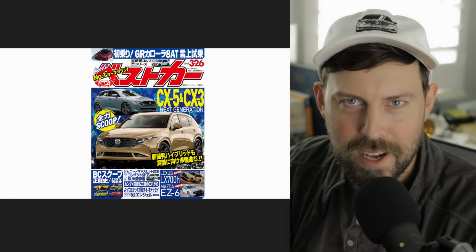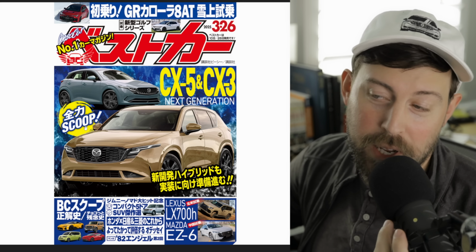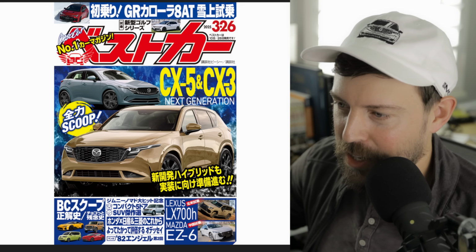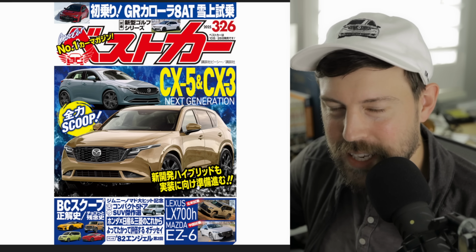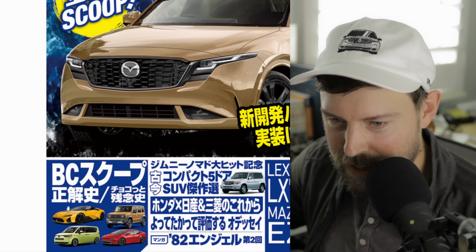And let's talk Mazda. This says full power scoop here. And if we got a full power scoop, that means we got some really juicy details today. Now down here, it's saying preparations are underway to implement the newly developed hybrid. Ooh, that gets me excited too. Now, there's also this vehicle down here that's getting me excited.